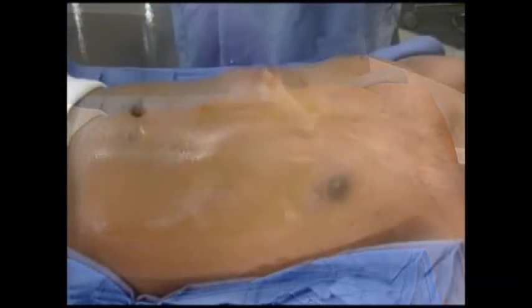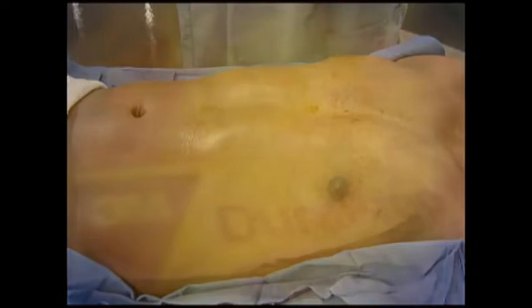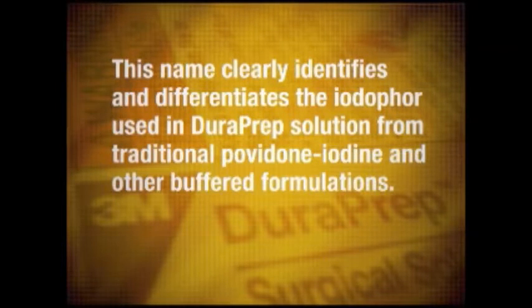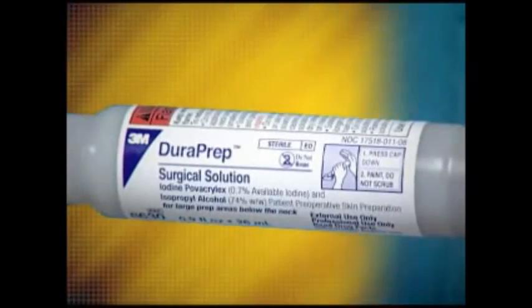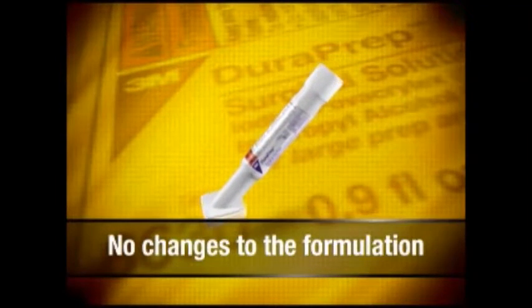Because the iodophore in Duraprep solution is truly novel, the FDA requested that 3M submit to the United States Adopted Name Council, or USAN, a request for a unique chemical name. This name clearly identifies and differentiates the iodophore used in Duraprep solution from traditional povidone-iodine and other buffered formulations. The approved USAN name for the 3M proprietary iodine acrylate copolymer is iodine povacrylex. There are no changes to the formulation.